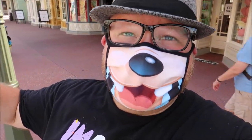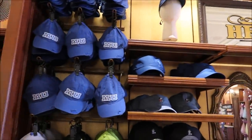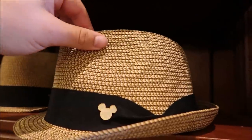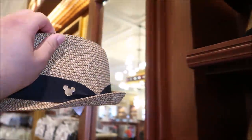Speaking of shops, I think I'm gonna head over to the Emporium because it is time for a new seasonal hat. This one is getting way too hot for July, so we're gonna switch it up and see if we can get a nice fancy summertime hat. And would you look at that? Oh yes, now that is a summertime hat with a little golden Mickey. I think we've got a winner.